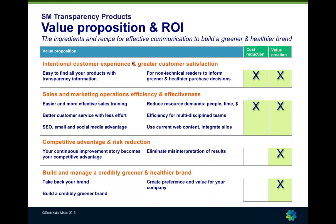But our value propositions, the business case for transparency products, are: one, they deliver an intentional customer experience or user experience, and the effect is to get greater customer satisfaction. Easy to find all your products with transparency information and delivered in a way that they can consume it. It's understandable, it's meaningful to inform decisions. Next value proposition: sales and marketing operations efficiency and effectiveness. So there's actually many more value propositions in this section.